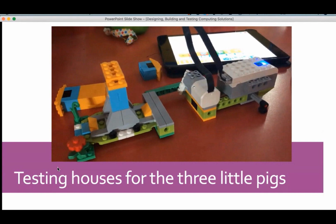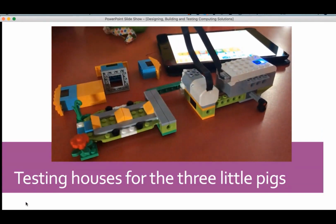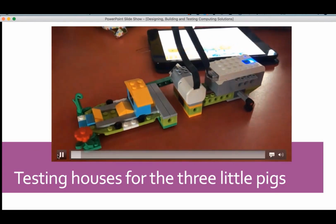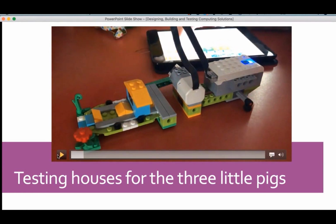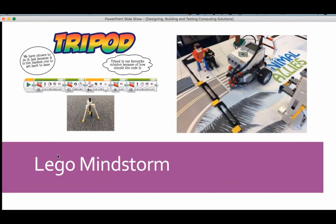So that's a really fun thing to be doing. And do you know what? If you involve Lego with anything, you've instantly got your learners engaged there. But Lego and coding, perfect things to put together. And then building on from that, Lego have also got the Lego Mindstorm, which is this robot here, which again is building on those concepts and just taking it that one step further.